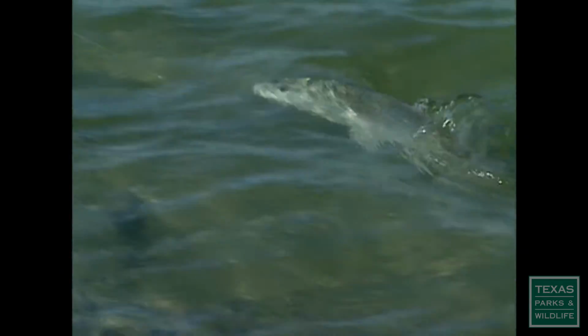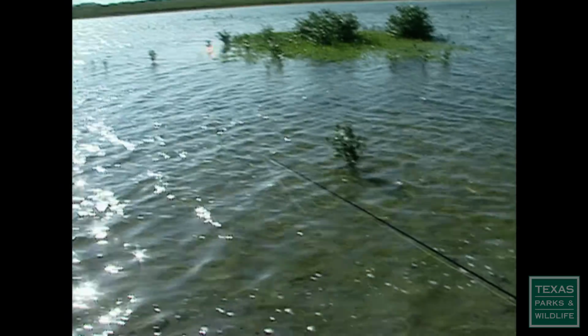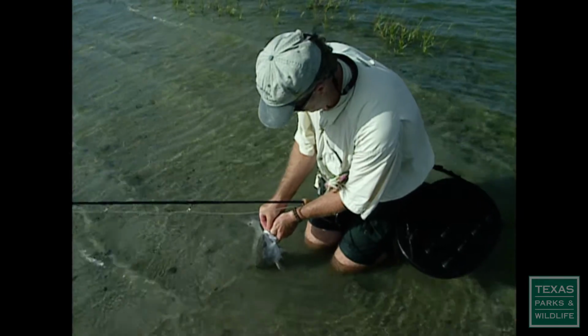She was in probably 3 inches of water. I threw the fly about 4 inches off to her left side. One strip, she turned on it, stripped it again, she took it. That's what it's all about. Here you go, baby. Freedom is there. There she is. Oh, sweet.